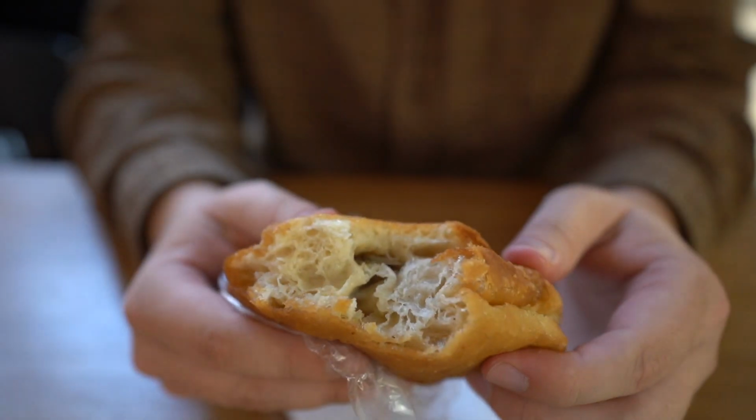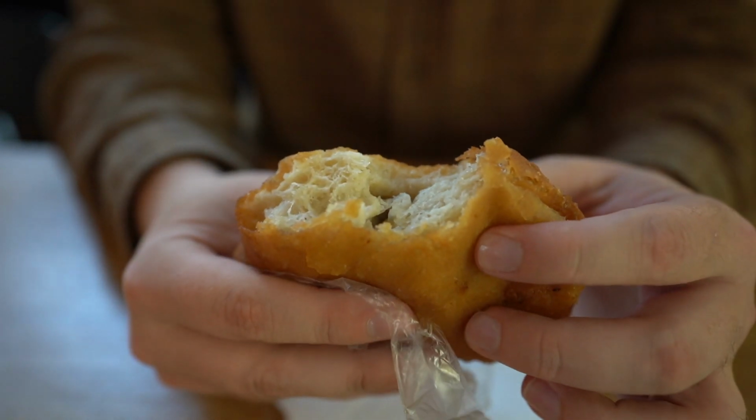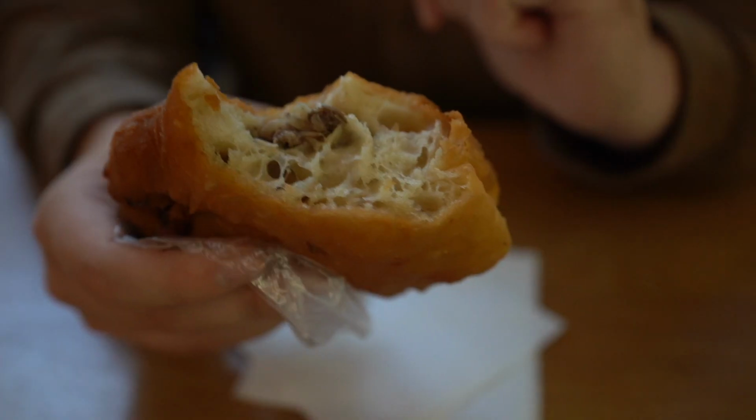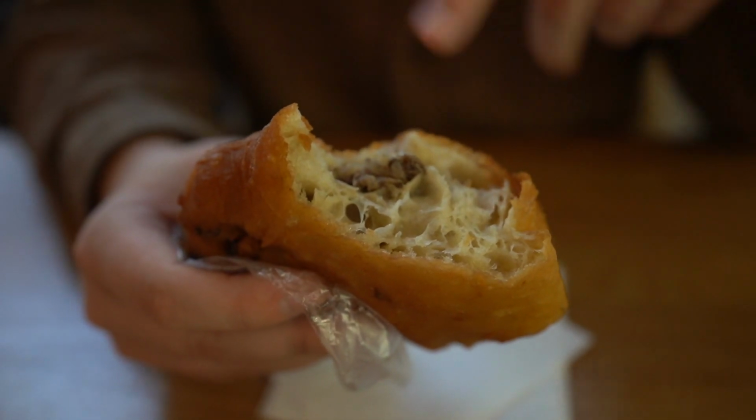Wow, that is rich. It reminds me a lot of langos, which we had in Hungary, at least the dough. It's basically like a deep fried pizza dough. I think that's the best way to describe it. It's just so gloriously greasy and pillowy. And looks like I just got to the meat filling. I think it's some sort of beef roast with onion.